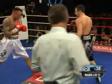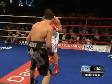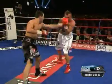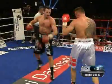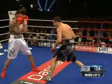That Mikhail Kessler jab is still working, and it's very effective. And it's a lost art. I don't know why I don't even do it myself. They can counter over top of that jab, either one of their jabs, with the right hand. It's a risky move, but it does pay dividends.